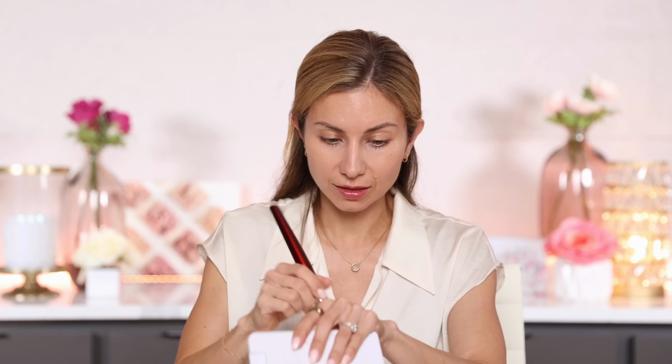If you've tried this foundation, let us know down below what you think about it. I had never really heard about it or seen it reviewed, and I picked it up from QVC maybe a couple months ago, and I love it. It's really beautiful. Next, I'm gonna go in with a little concealer.